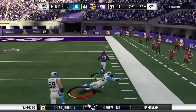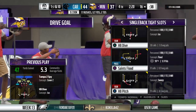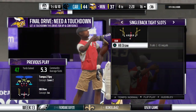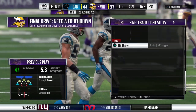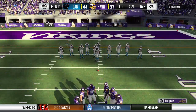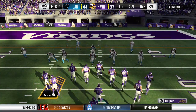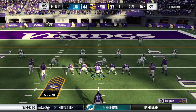And he cuts it right sideline. And finally, he is out of bounds, but not before taking it down near the 15. It's a big one there for the Vikings. 47 yards. The offense certainly looking to score some points, but they also need ball security here late as we get down to the final moments of this one.